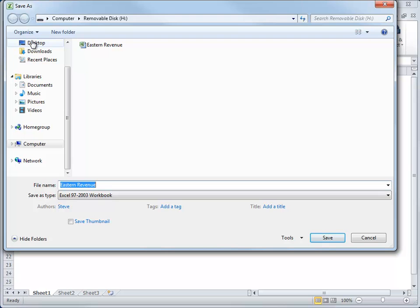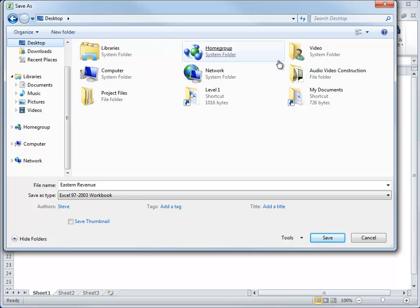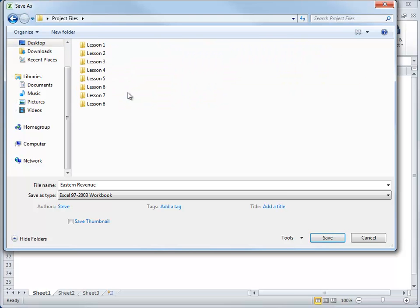Now we need to navigate into the Project Files folder again, so we'll go back to the desktop, open Project Files, and Lesson 2. Now, we ought to be scratching our head at this point going, what happened to the original file that was in the Project Files folder? The original Eastern Revenue file that was there last night, the one that I copied. It looks like it's not here in this folder. Well, it actually is there.